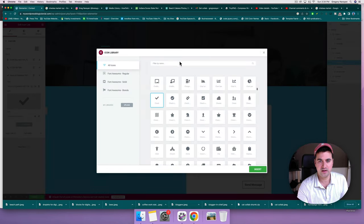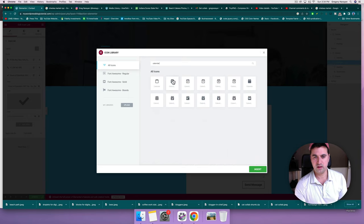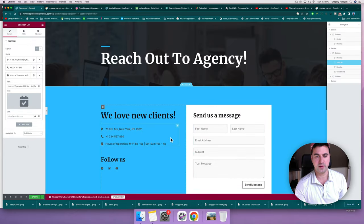Let's change our icon. How about a clock or a calendar? All right, I think a calendar should do the job here. Looks good with the check mark and insert. Gosh, I love Elementor's buttons. Everything's just so big and quick and easy.